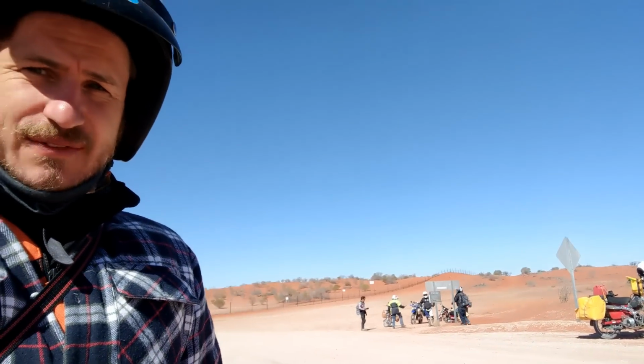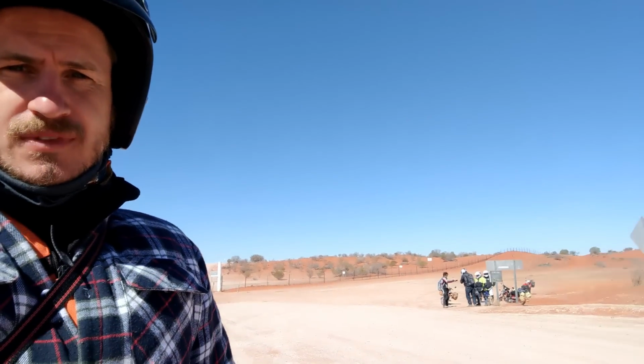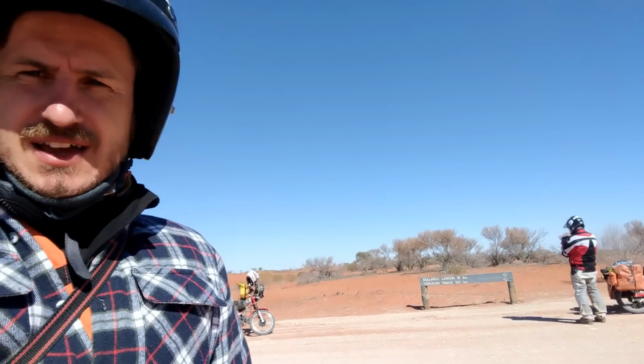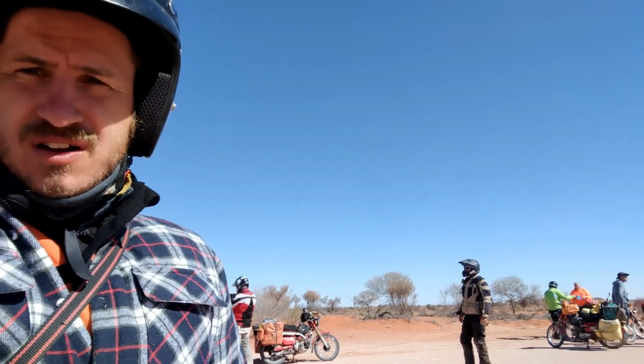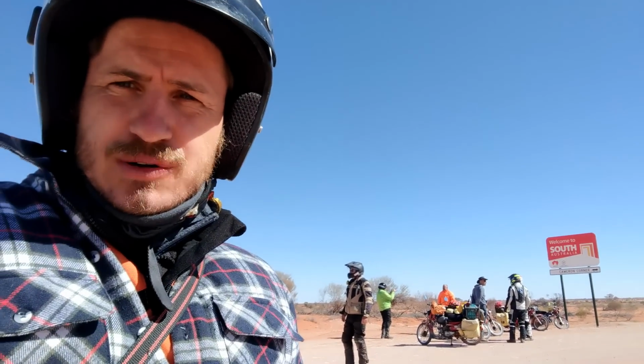So we've been riding west from Tibura today. Quite a tough ride, to be honest. A lot of corrugations, lots of ups and downs, some corners, some deep sand just back there. We are now at Cameron Corner, so we've come through that gate there. We've pulled over, everyone's taking a photo of the sign saying welcome to South Australia. So we're at Cameron Corner, on the corner of South Australia, New South Wales and Queensland.